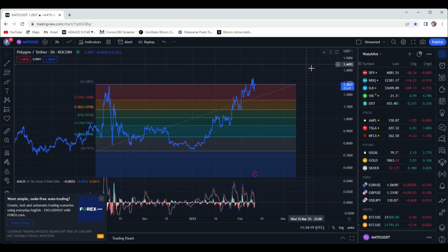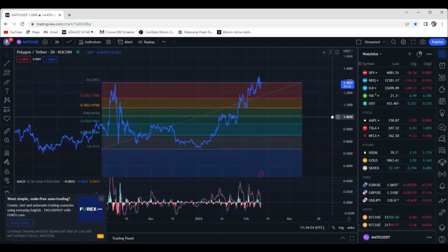All right, so taking a look at Matic Polygon. This is the fib line that I drew probably like 4 days ago. Matic was having its nice little run, I mean, it's definitely been on a run. Just looking at this chart right here, out of everything that I've been looking at, it looks like one of the best looking charts. Not a shoot up like a gigapump or anything like that. This is just natural growth.